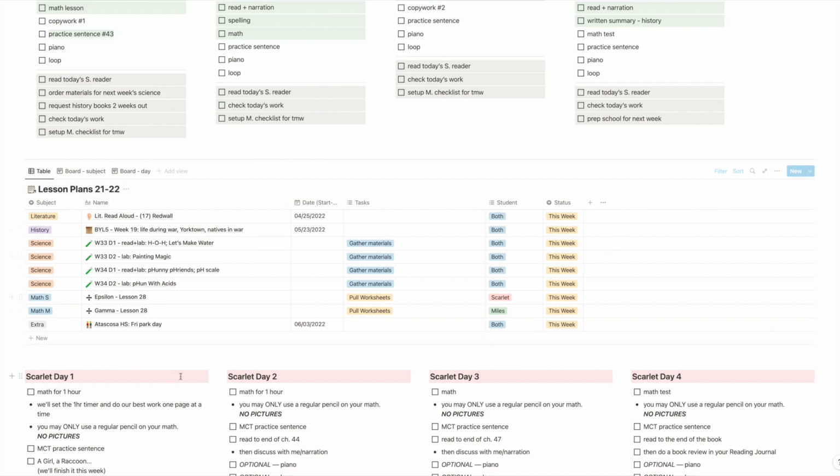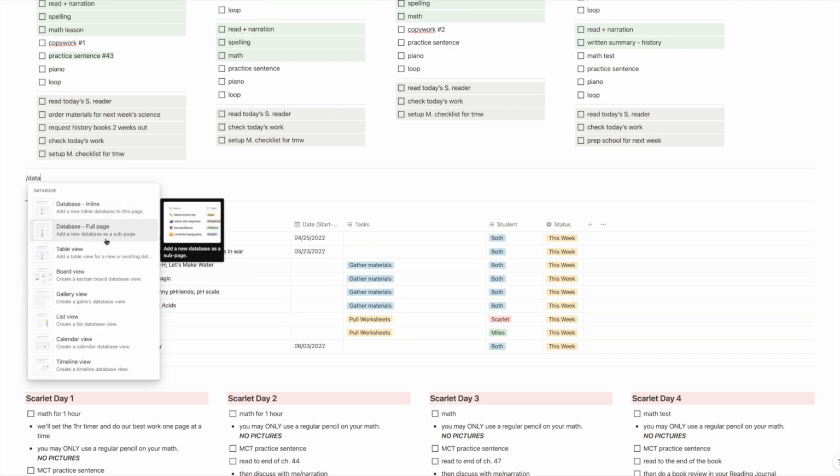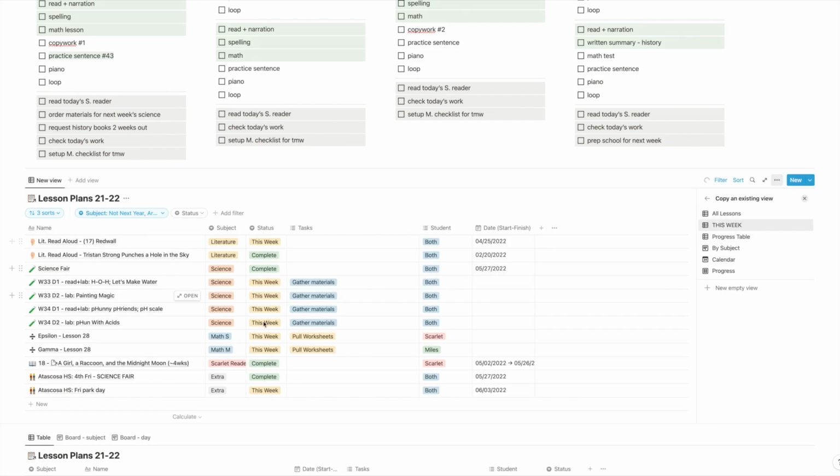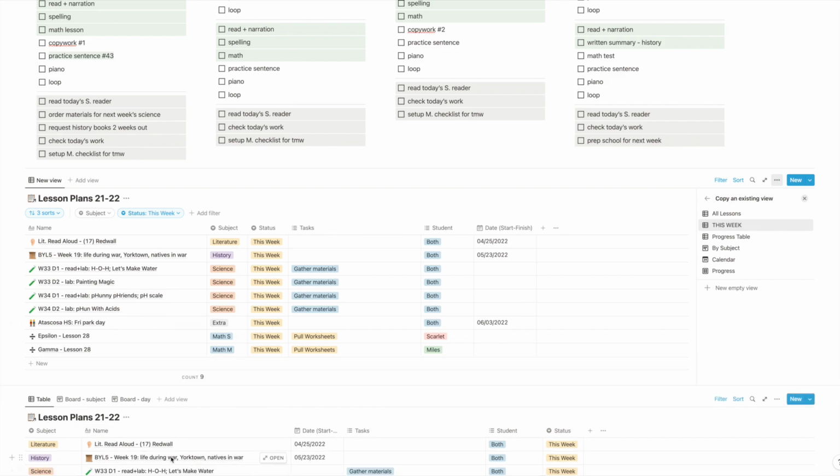You might be wondering how I got this piece of the database in here, and all you do is you add a database. So instead of adding a new database, you would find the view you want for an existing database. I just added a table view for the existing database, which was lesson plans. That's where my data is coming from, okay? And that's how I created that view like this one.